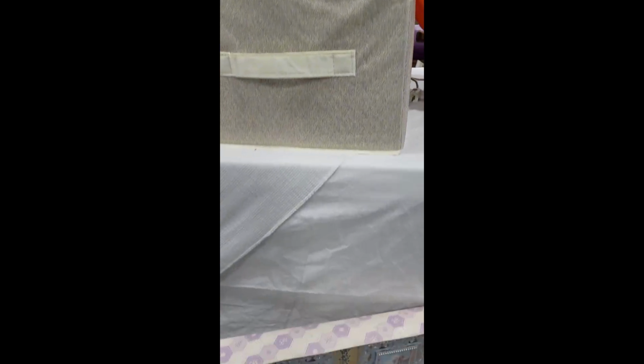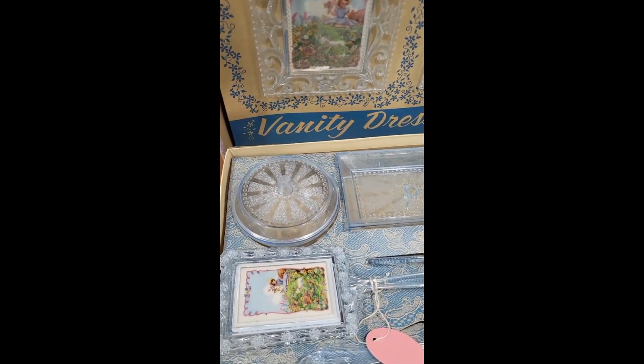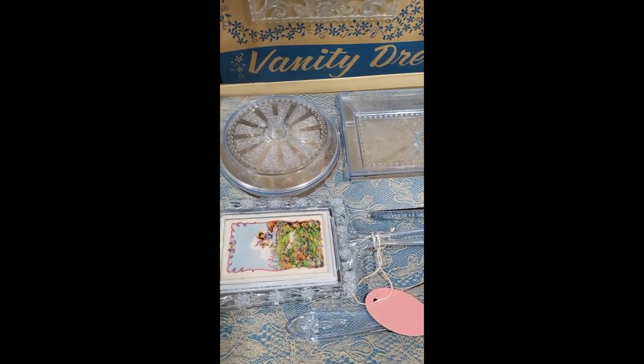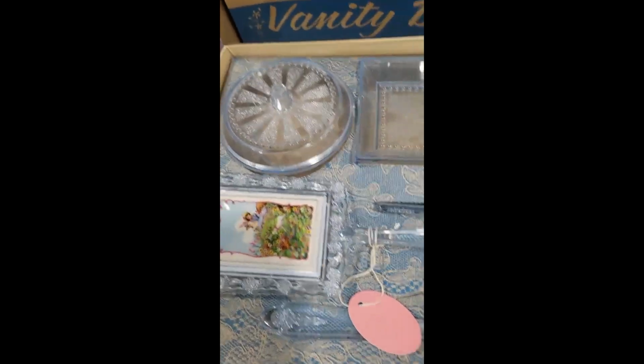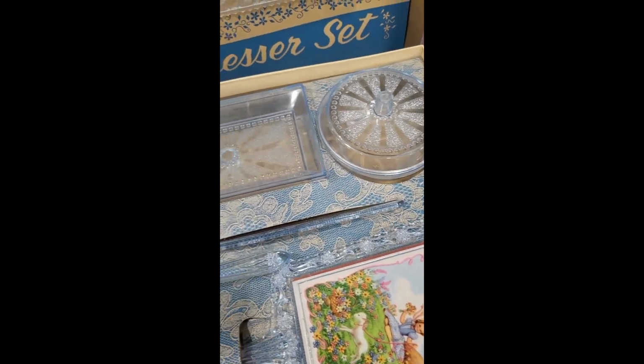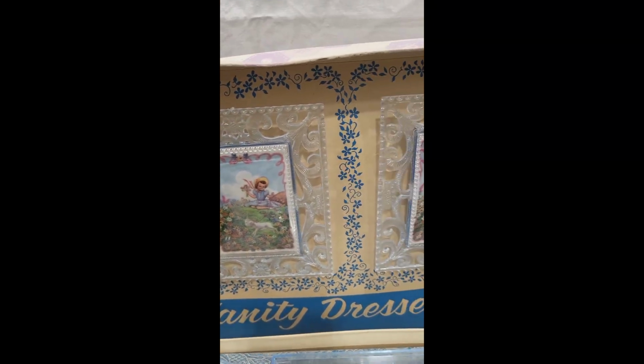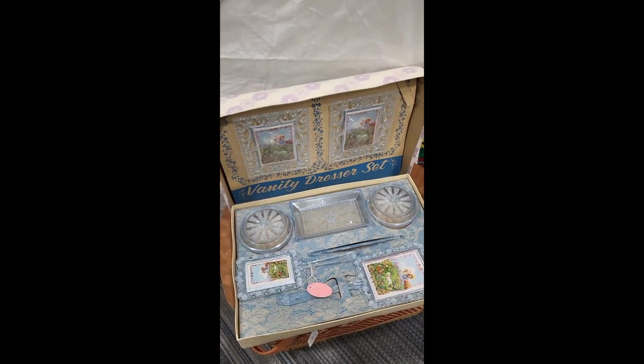Alright, so now, down here. This is really cool. This is like a little children's vanity dresser set. Comes with a little mirror. Two mirrors, looks like, actually. A little comb, some powder boxes, and then some little picture frames. But it's in its original box, too.